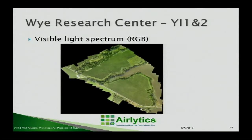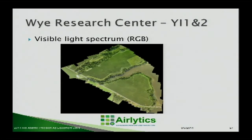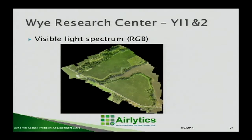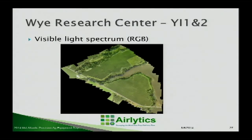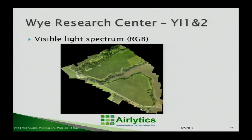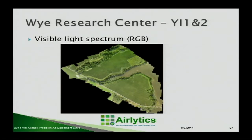So here's the visual imagery, the RGB, just normal imagery of the Y1 and 2 field that I did last week. This came out really good. I can't zoom in here, but the ground resolution was about 4 centimeters per pixel. So 4 centimeters square on the ground equaled 1 pixel on the screen, if you were to zoom in and look at it.